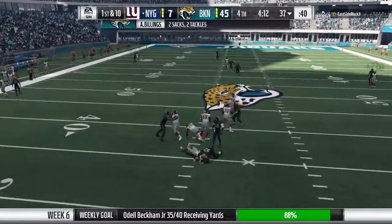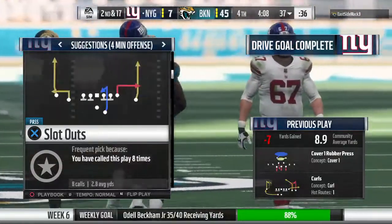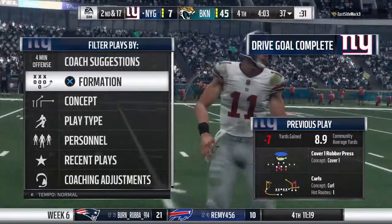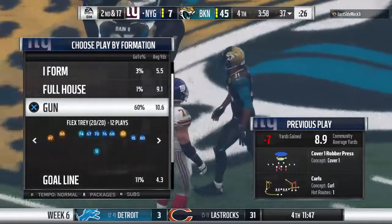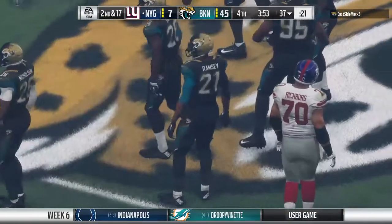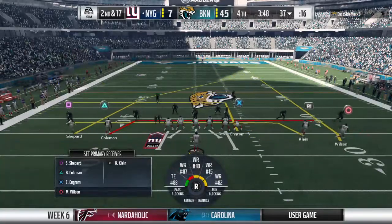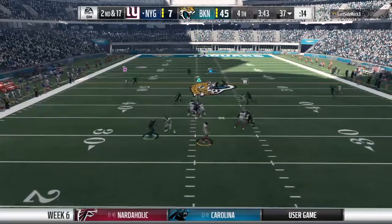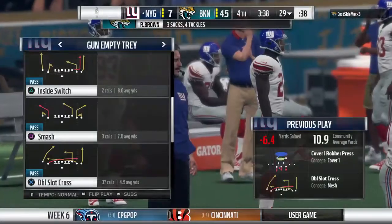And no escaping this time as he'll go down. They got him for a sack. Andrew Billings in there to drop him for his 5th sack of the year. Gun. They'll look to throw. Oh, the pressure too great, and he goes down once more.